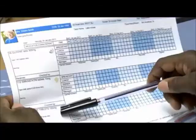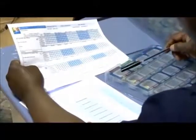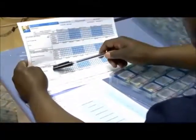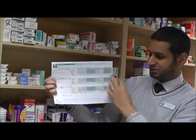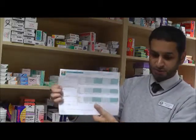We provide MAR charts as standard. So a standard MAR chart that we would provide with the Biodose system would look like this. We have a photograph of the patient. We have the patient's name, date of birth, doctor's details. We have the medication they're taking, in a standard MAR format, but as well as this we have the images of the medications on the MAR sheet, so carers can identify the medication if they need to.